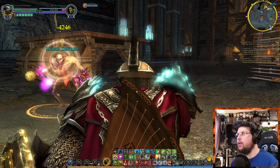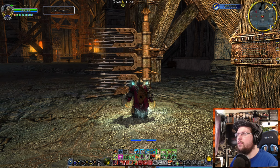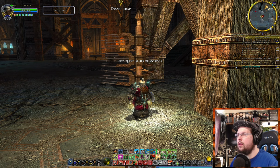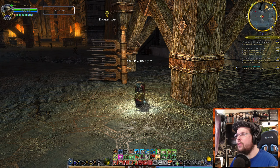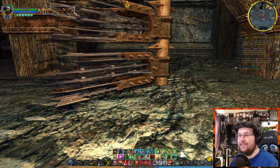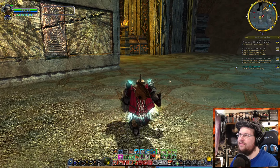Hello, Orc. Collected a broken blade. Foolish goblins. Dwarf. Oh, disarm some traps. Well, sure, why not? Oh, it's a dwarf trap. What a lovely trap. I see how it works. So Goblin walks up. Goblin stands here. Goblin is now in many pieces. Very successful trap. I see how it works. Makes very much sense.